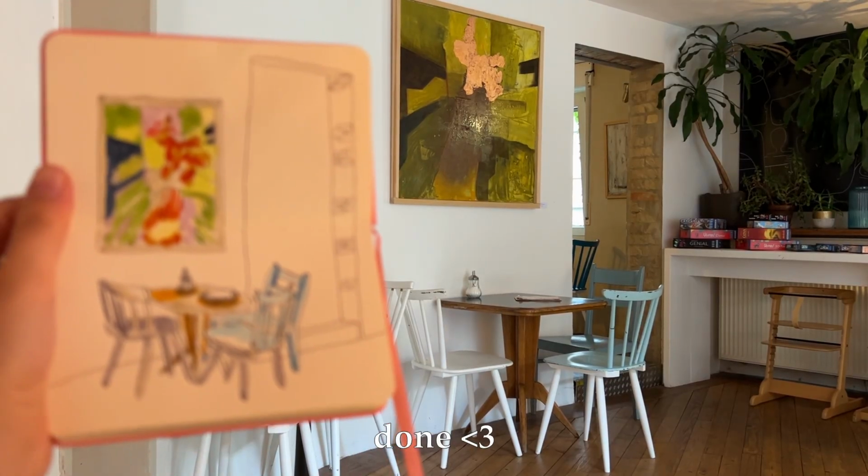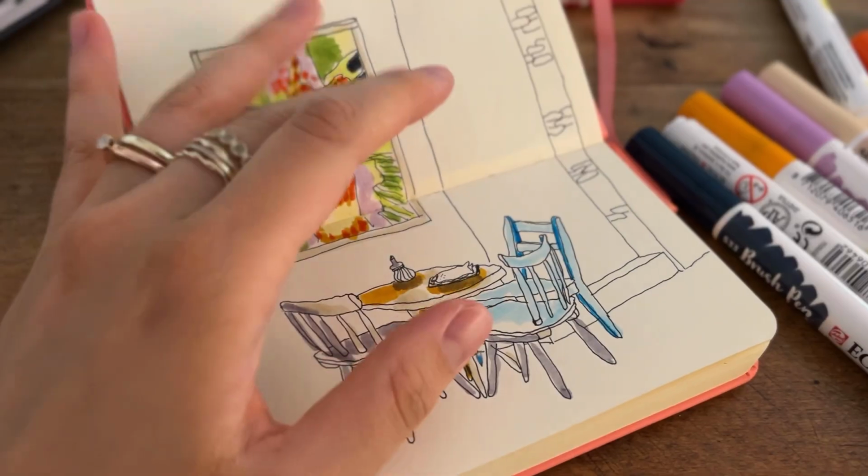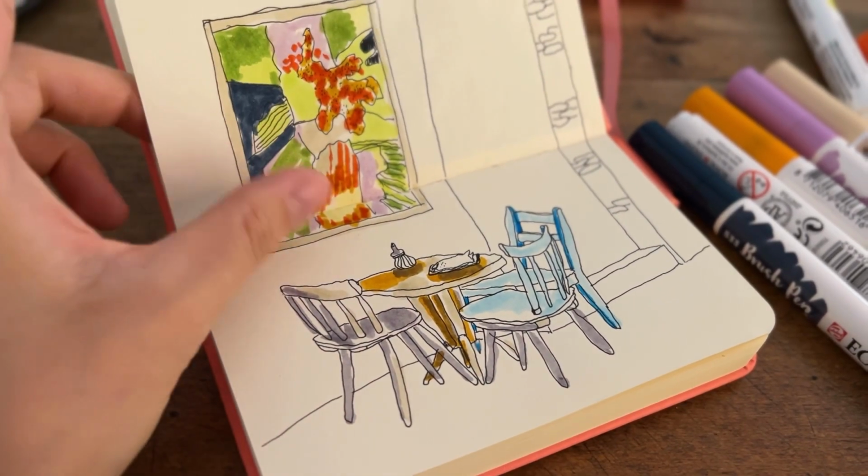So here's my finished sketch. It's this cute corner right there, and I really like how it turned out. It's just for fun. This was just for fun.